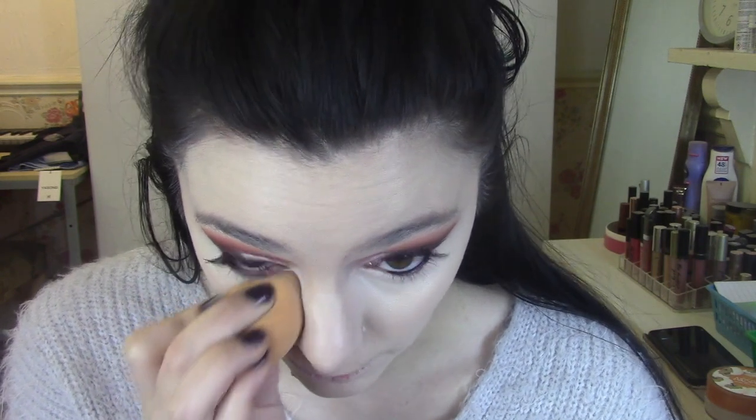I just don't understand how this is so good for such an affordable price. I definitely feel like e.l.f. is really becoming a favourite brand for me. When they did that full face of e.l.f., I found so many amazing products.